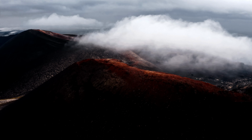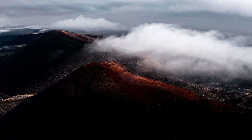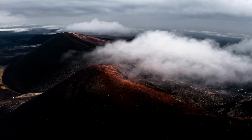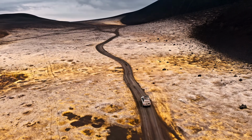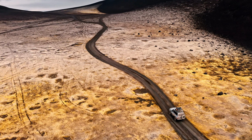One of the most rewarding aspects of visiting Tolbachik is the sense of exploration and discovery. Unlike more touristy destinations, Tolbachik offers a true wilderness experience where you can venture off the beaten path and discover hidden gems. Whether it's a secluded hot spring, a unique rock formation, or a breathtaking viewpoint, there's always something new to discover at Tolbachik.